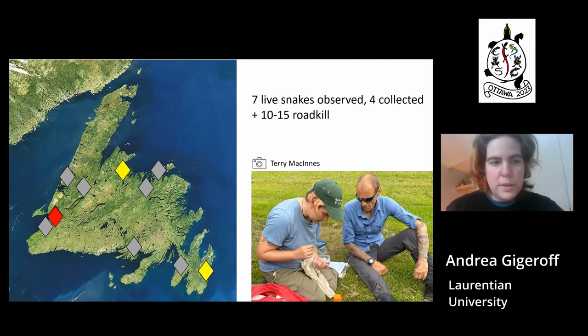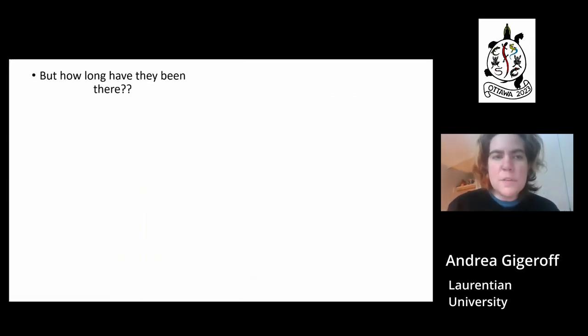So caught snakes in St. David's and Robinson's, which are both covered by this red diamond here, caught a snake in Middle Arm, had confirmation, like photographic evidence of snakes from Trout River and Deer Lake, which are there, photographic evidence of a snake from Virgin Arm. And then actually during CHS in Ottawa last year, I got an email from the wildlife department that they actually found a dead snake on the road in Clarenville, which is here, which is really interesting because that's sort of a new location for snakes to be. So that's kind of cool.